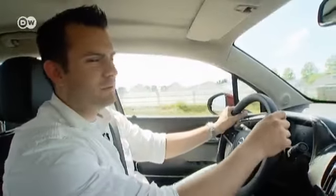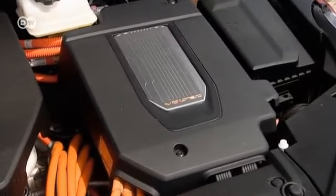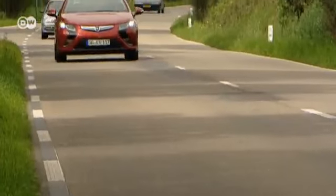The 1.4-liter gasoline engine is merely there to extend the car's distance range, supporting the electric motor in case the battery runs down. It cannot power the vehicle directly. All it does is supply extra energy where needed.